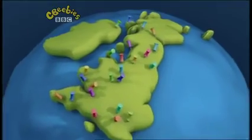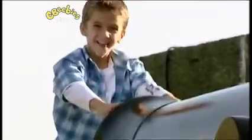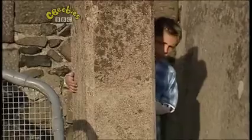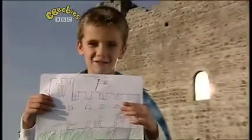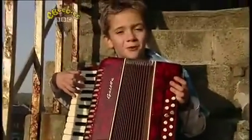I'm 8, and I'm from Carrickfergus in Northern Ireland. This is Carrickfergus Castle! I love art, so I like drawing pictures. I like playing the accordion.